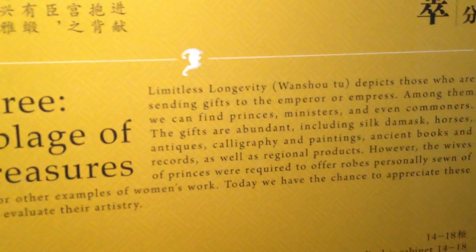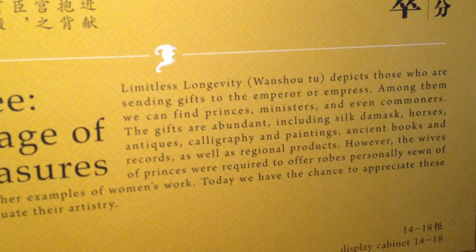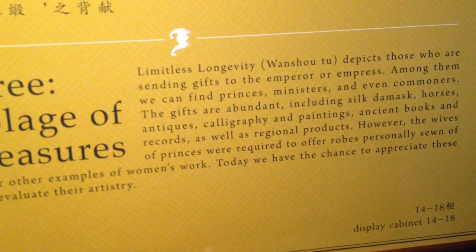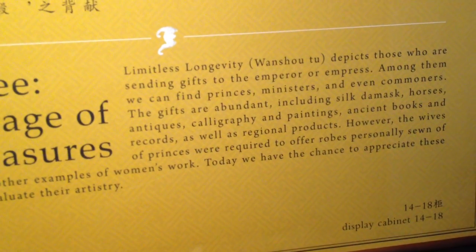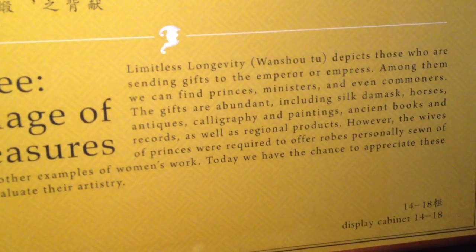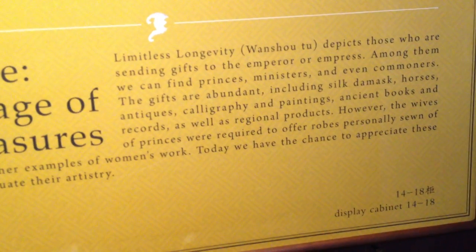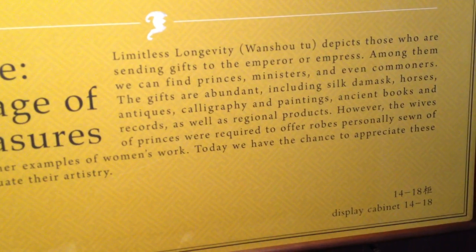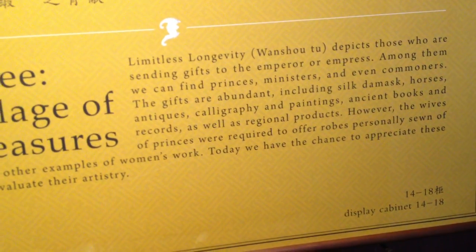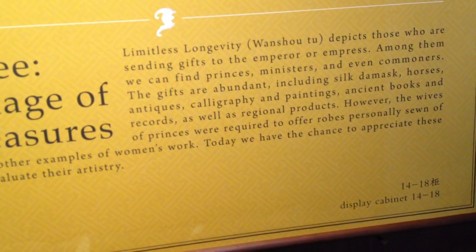Limitless Longevity, Wanshou. Depicting sending gifts to the Emperor and Empress. Silk, damask, horses, antiques, calligraphy, paintings, ancient books, records, blah blah blah. Why were the princes required to offer robes personally sewn of precious material or other examples of women's work?